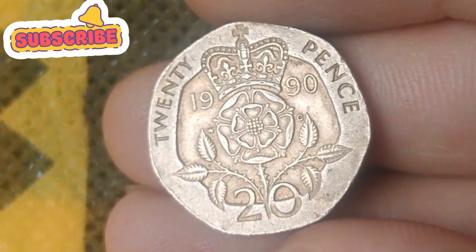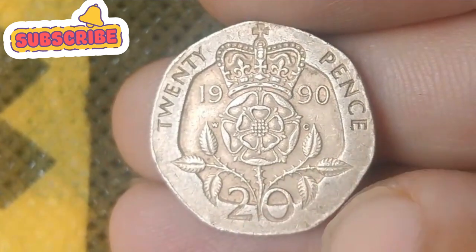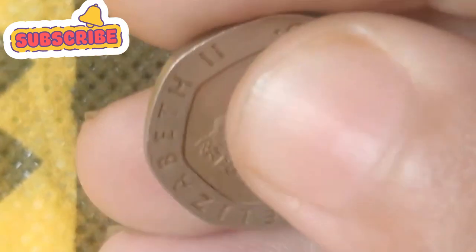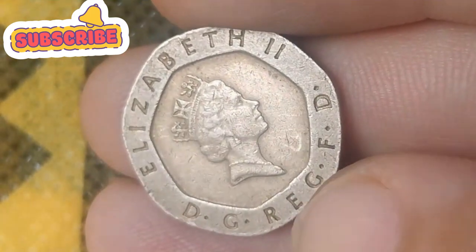Certification services such as PCGS and NGC were eventually called in. Under magnification, the experts confirmed it: these coins were in a league of their own. Mint State 67. Mint State 68.